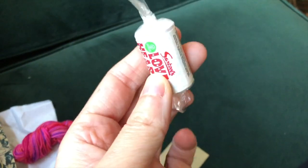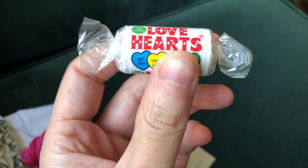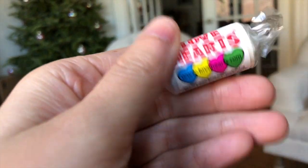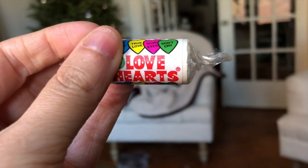She also included these little sweets of Swizzle's Love Hearts. I'm not sure if these taste like conversation hearts or what. I've never had these before, so we will investigate.